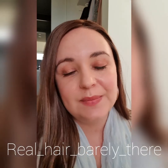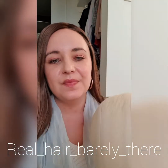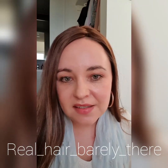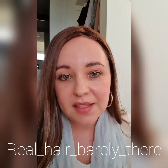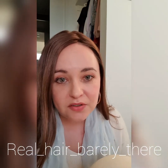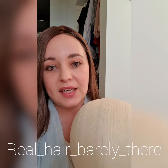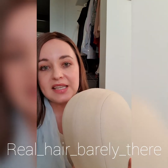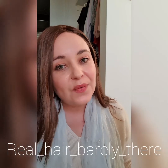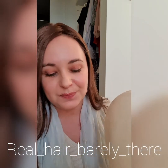C is for canvas head. This is a canvas head. Because a lot of us girls who have hair loss, we've never had to style our natural hair before, because we didn't have much of it. So now we've got to learn all over again. So when you get alternate hair, whether it's a wig or a topper, get a canvas head. This way you can put your hair on the canvas head and style it freely without having it on your head, without having to try and figure out what's happening at the back. You can see the whole thing on the head.